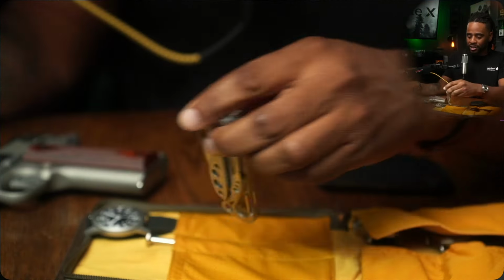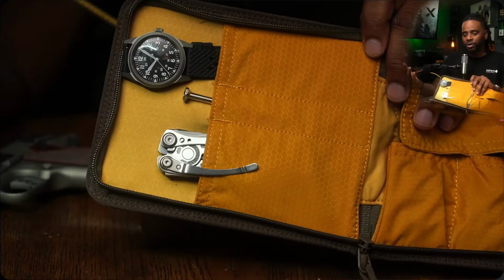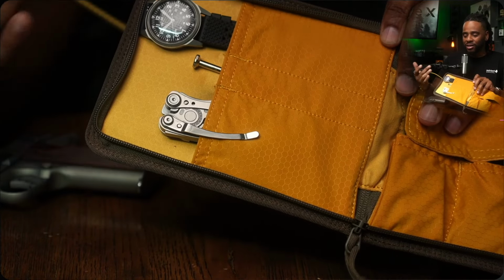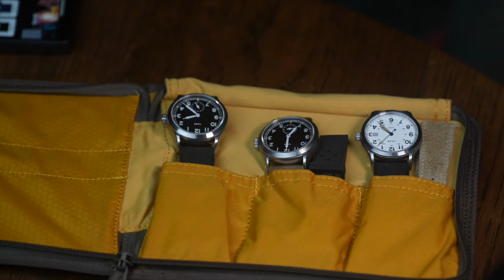Say, for instance, I want to take this out, and let's say I want to throw a Leatherman Skeletool in this bad boy. There you go. Now it's a Leatherman Skeletool holder. It's no longer a watch holder, but it does have the soft material inside. You can tell that they are aiming towards protecting glass surfaces and soft surfaces on this. So pretty durable, pretty ready to go. I like this a lot.